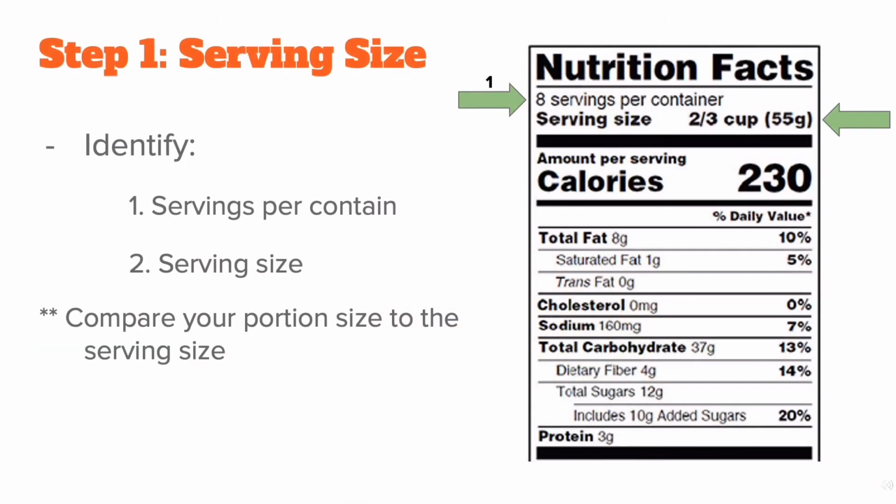Step 1. Serving sizes. We want to start by looking at the serving size of the container. In this section of the nutrition label, we can find serving size and the number of servings in the container. The servings per container tells you how many recommended servings are in the entire can or package. And the serving size on the second row will tell you the recommended size for one serving.